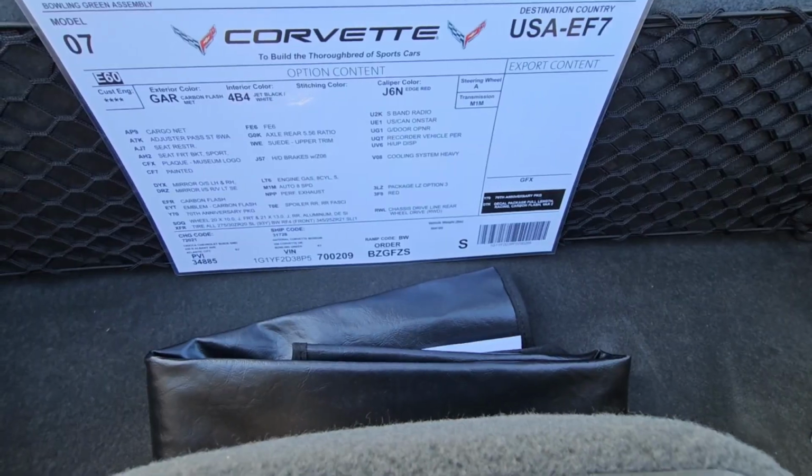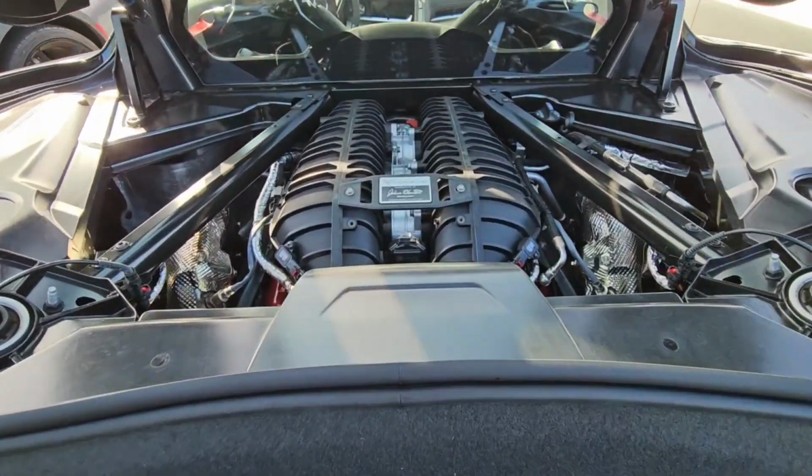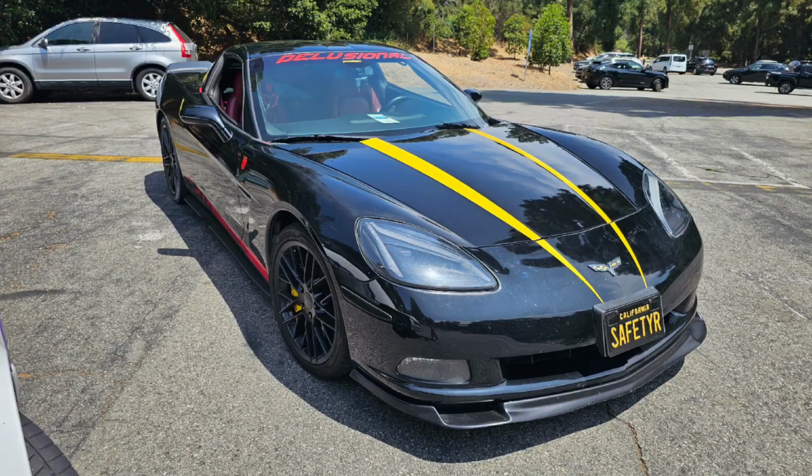Guys, a review video, and actually I got my hands on a Corvette. This is the Corvette's 70th year anniversary, I do believe. That's why they just recently released the C8 Z06. That's a handful. So they just recently released that one. Today's video is going to be talking about the Corvette C6, specifically SafetyRay's.